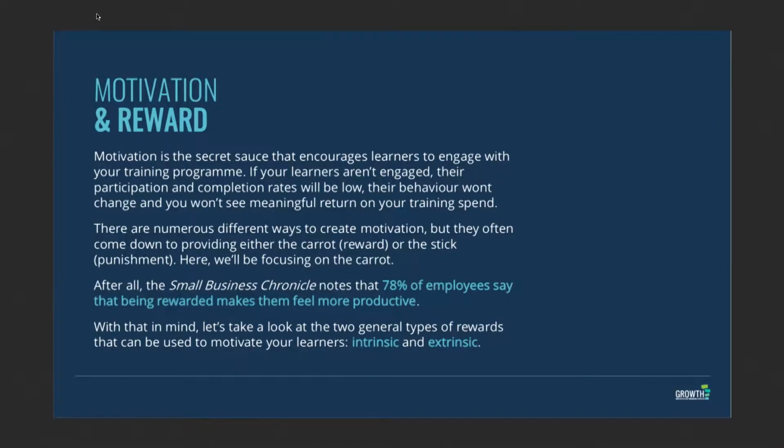So first of all, let's be clear. We all know that motivation and engagement is really the secret sauce to making an impact in our learning and our training programs, okay? We need people to be self-motivated in order to not only do the learning, but also change their behavior as a consequence of doing the learning, okay? So this idea of having motivation and reward is kind of critical to getting knowledge moved over into behaviour.